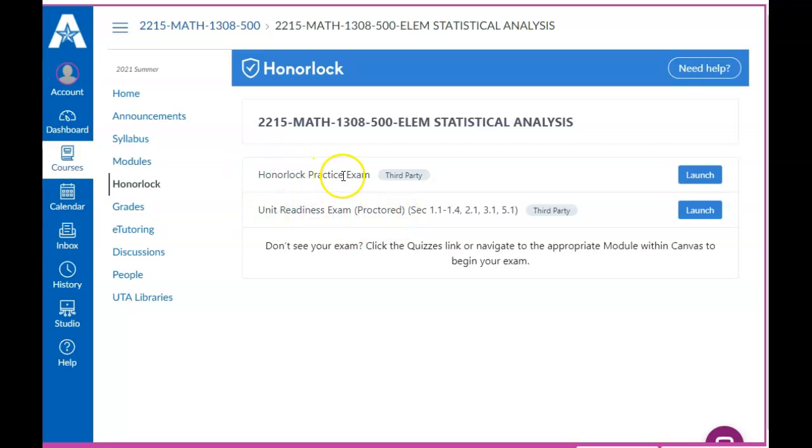I think you missed the HonorLock practice exam. That's okay. That's not graded. It doesn't count for any part of your grade. It was good to do the exam just to get used to the HonorLock system. But that's not available to you anymore. The deadline has passed. So you need to take the unit readiness exam. So this is due tomorrow night on June 6th.